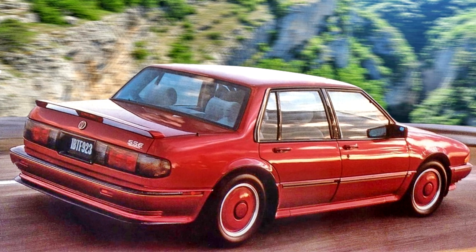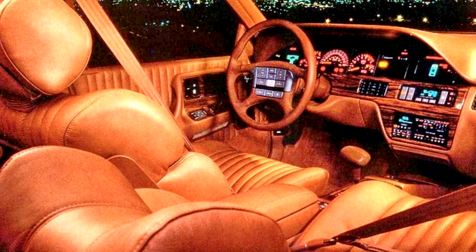The SSE trim was exclusively equipped with an exterior sport appearance package that included body cladding, assorted ground effects, a body color grille and removal of the Bonneville door badges and Pontiac trunk badge, replacing the Bonneville trunk badge with an SSE Bonneville badge. In 1990 amber rear turn signals were added.